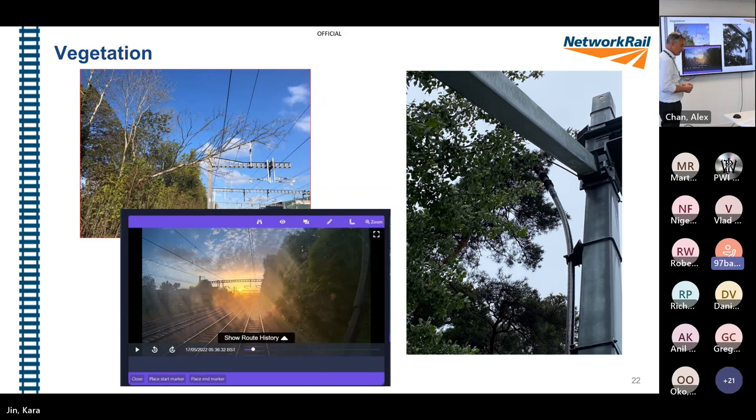I suppose for the region, there was a mass vegetation clearance on commencement of electrification, and a few years in, as we saw in the first few slides, there's a lot of vegetation work to do. Lots has been done, and there's a big program in CP7 for vegetation clearance, so that's very much in hand. We clear vegetation for many reasons: signal sighting, level crossings, signs and all the rest of it. Vegetation management is part of the railway system.